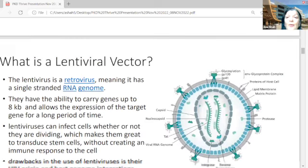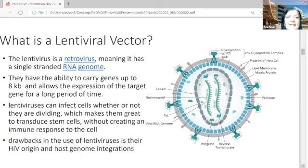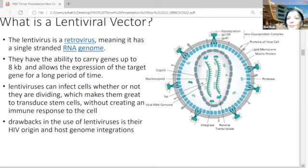So a lentiviral vector is a retrovirus, which means it has a single-stranded RNA genome. And don't worry, I'm not going to make this too scientific. But just for you to know, lentiviruses can carry large genes as well as small genes. And this has been a problem for some of the other diseases by not using this. And lentiviruses can infect cells whether or not they're dividing.